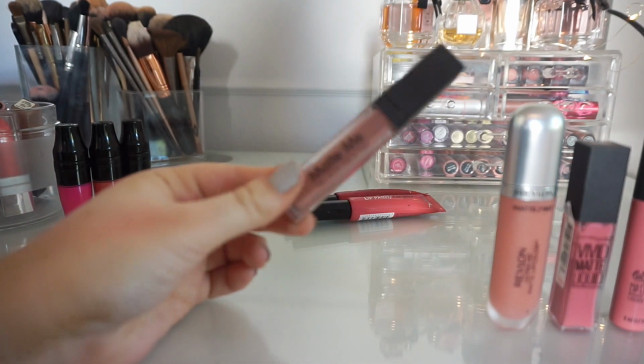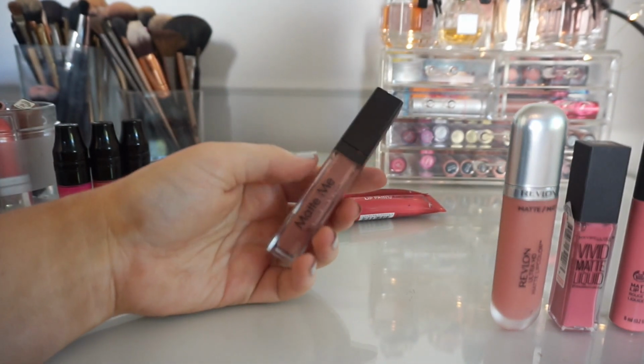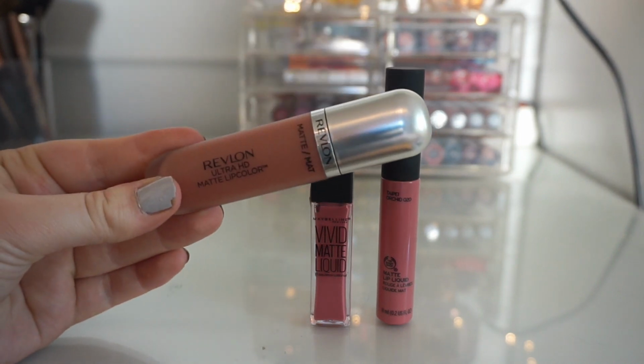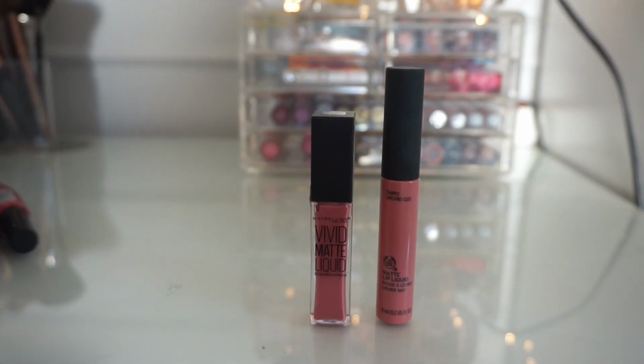This one I'm going to get rid of. This is the Sleek Matte Me Lip Cream in Birthday Suit. It's too dry for me, and I don't like the wand on it, so I'm going to get rid of that one. This one I've had for, I think, 7 or 8 months now, and I still haven't reached for it, so I'm going to get rid of this one. I just don't like it too much.